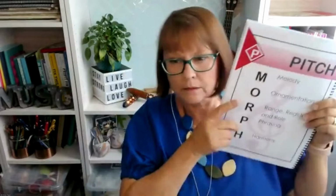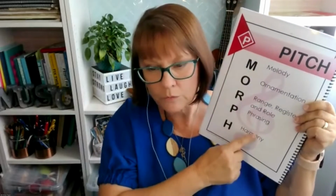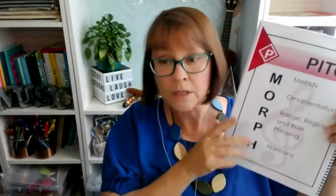Alrighty, in those, there are mind maps for each concept. So let me just find the mind map page. Sorry. There it is. Okay, so you get the poster page, which is basically a rundown of these things. MORPH, which is melody, ornamentation, range, role, register, phrasing, harmony. I know I said that quickly, but I've been teaching it for years. It's the way I get the kids to remember. And again, those are what's on here. So range, role, register, they have to sort of be separated, but you get all the mind maps.